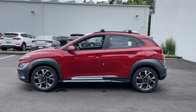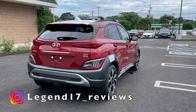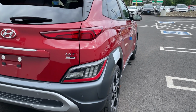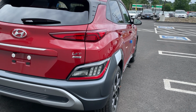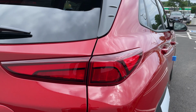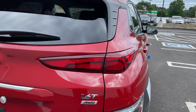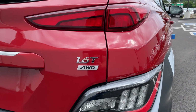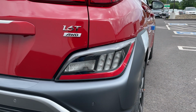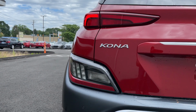But let's go ahead and move to the back of this SUV, and I'll show you how it looks from the back. With the facelift, Hyundai did change a good amount of things here in the back of this Kona, and they did change the bumper, the tail lights, the turn signal indicator, and the reverse housing. So the tail lights have a really nice design to them. Everything is LED, and I prefer those tail lights much better prior to the facelift. 1.6 turbocharged with all-wheel drive badge on the right, and that's where Hyundai actually did a very good job. So the turn signal indicators right here in the back are going to be LED.